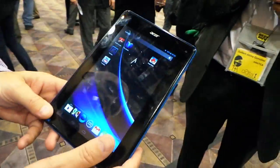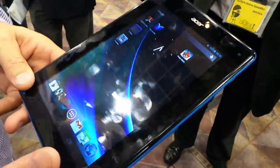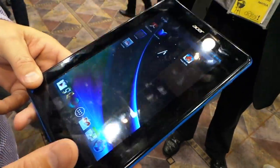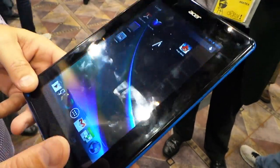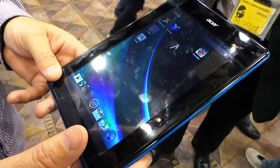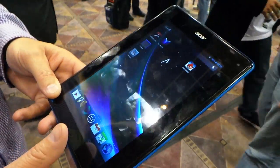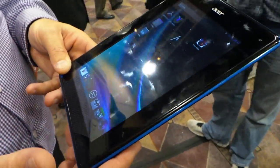Okay. So this is our new Iconia B1 tablet. 7-inch product, 512 MB internal memory, 8 gig of flash, MediaTek 1.2 GHz dual-core CPU, with a retail price of 119 euros in Europe. Super affordable. It's super affordable.